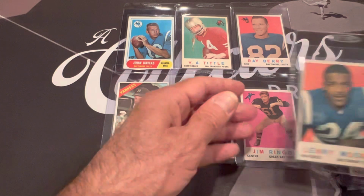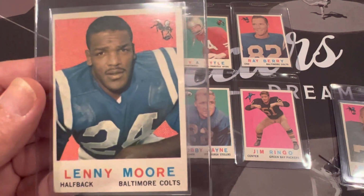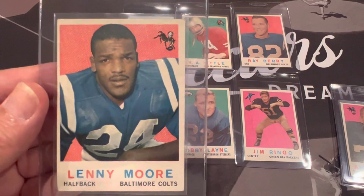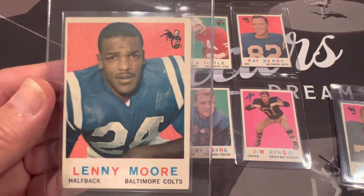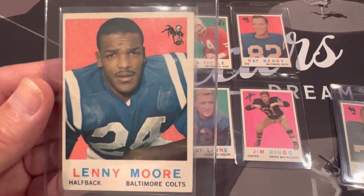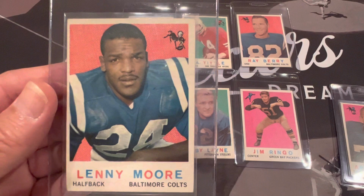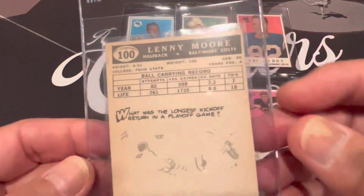Like I said, he had some baseball, but I have most of the baseball. I had all the baseball. He had nothing really that interested me in baseball. But I saw these guys here. And from 1959, Lenny Moore, another Hall of Famer, a 7-time Pro Bowler, 2-time NFL champion, 5-time All-Pro, another incredible player, incredible halfback, running back, Lenny Moore.